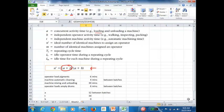Well, going straight off the definition, I guess maybe the confusion is here with the concurrent activity. That's just what's happening at the same time that the machine is running. Concurrent means that both parties are involved. The machine and the mixer are involved, right? So based on that, are these two happening concurrently or not?